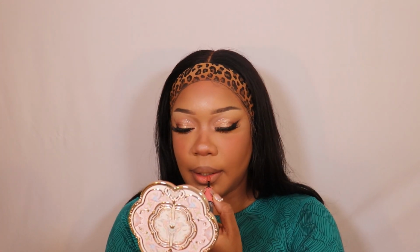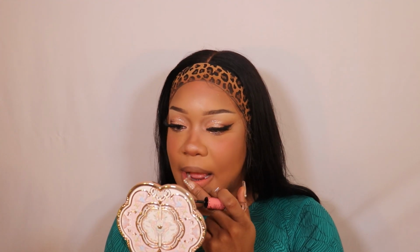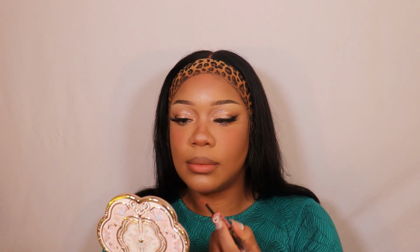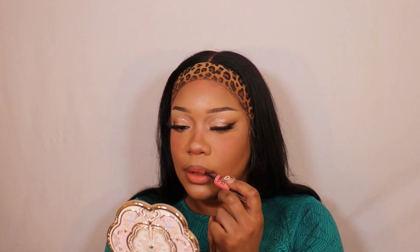Rude Cosmetics Honey Glazed Lip Shine in Cinnamon Twist. I'm going to concentrate this color just on the center of my lip and use my finger to blend that in. I feel like this is kind of like my lips but with butter, which is very Latina makeup inspired, and I'm going to use that to add some color to the lip.